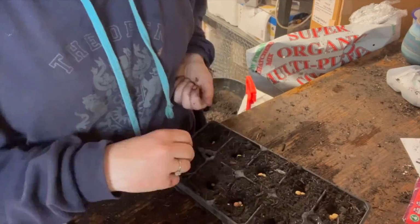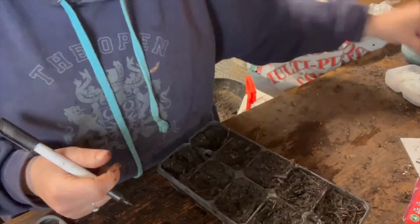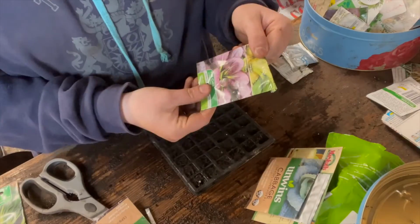Now, as a rule of thumb, seeds are going to be a lot cheaper. I mean, I've just bought some seeds today, and they were quite expensive. They were like 5 seeds for £6, right? Which is really expensive, but you know, they were a special variety.